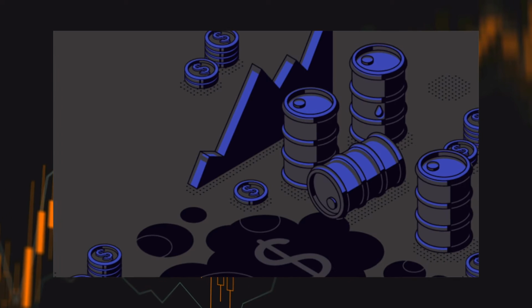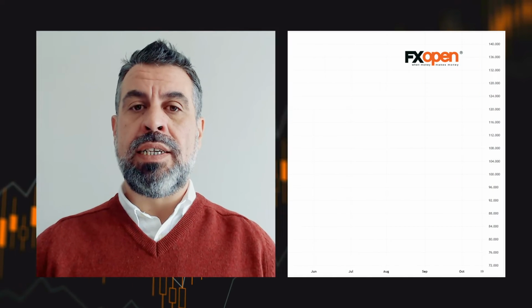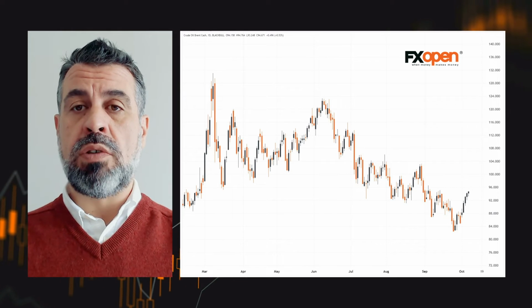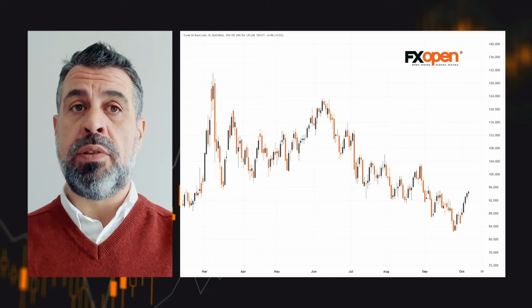Okay, let's turn our focus towards commodities, and one of the world's favourites, obviously, oil. Is oil getting expensive again? Well, I think quite clearly it is. Since September the 27th, prices have increased from $77 a barrel to $87 a barrel. Now, that rally was supported by the expectations of the OPEC Plus meeting that happened this week.